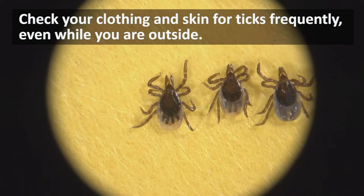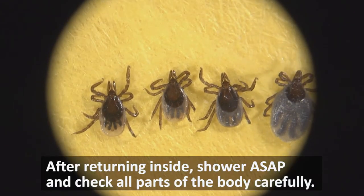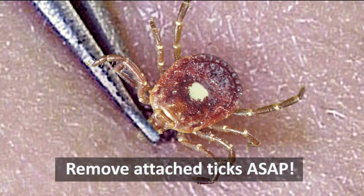Check your clothing and skin for ticks frequently, even while you are outside. After returning inside, shower as soon as possible and check all parts of the body carefully. Remove detached ticks as soon as possible.